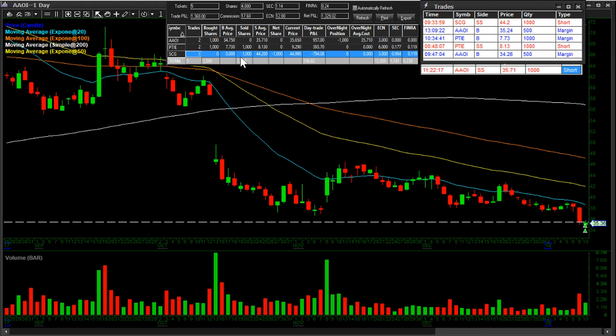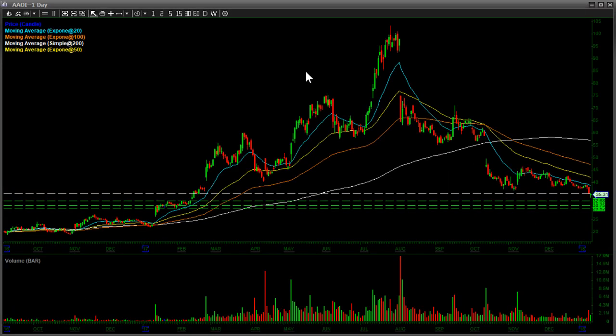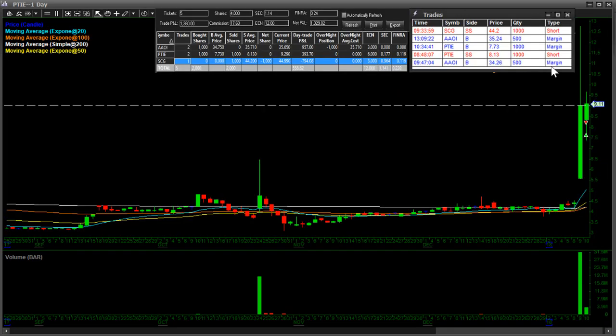The next one I took today was PTIE. It took me a minute to find some shorts on this. You can see yesterday I nailed this candle here. Today I got short on this and kind of held through a little bit of mess on this. It opened here and we started to go short and it moved around a little bit, but it was working out fine.